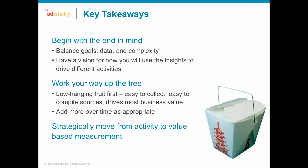Start with the low-hanging fruit first. Easy to collect, easy to compile, and the ones that drive most of the business value. So you don't necessarily need to boil the ocean out of the gate, and then add more over time as appropriate for your business. And then ultimately, the best way to drive value for the business from an attribution solution is to move from an activity-based mindset to very much a value-based mindset, and look for opportunities to maximize the performance of your marketing both across channels, but also within the channels themselves.